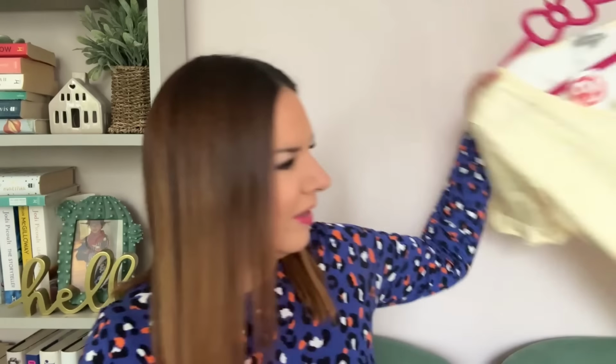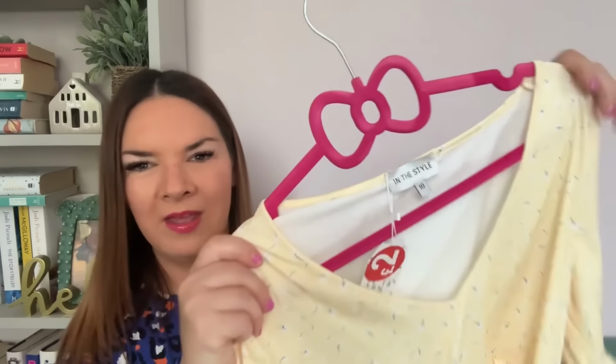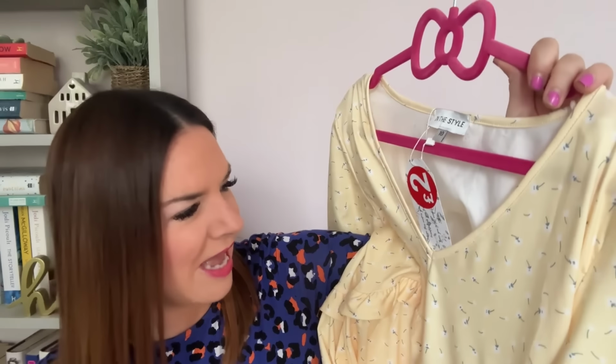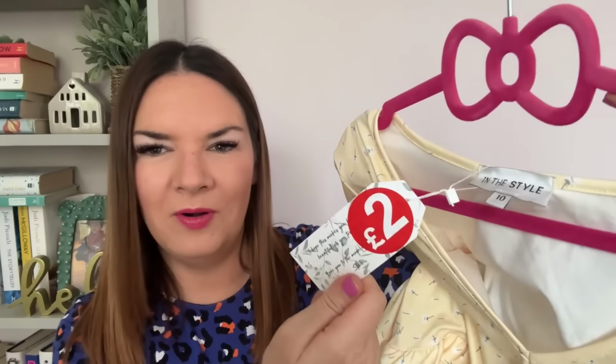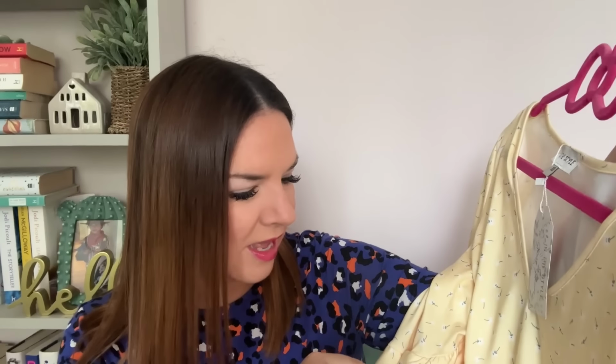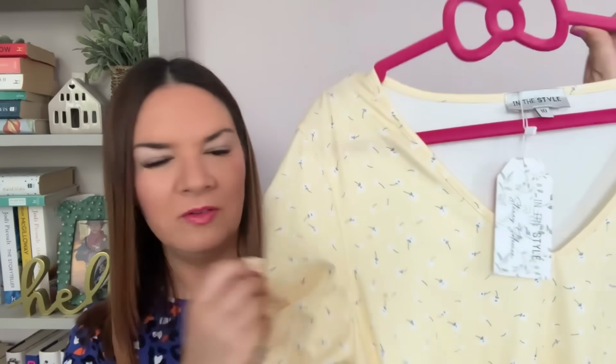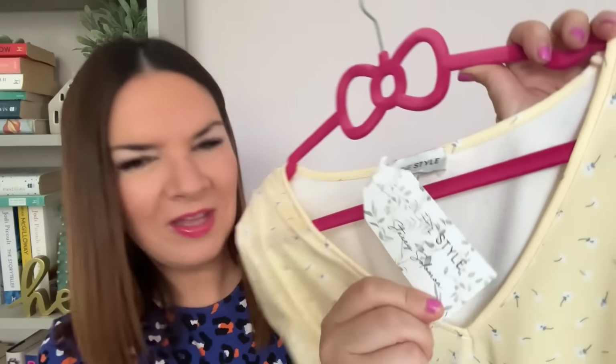And then I got a bargain dress for 50p. It was on a little rail, and it's yellow, obviously, and it's in the style, size 10. It said it was £2, so wherever it was on for sale, it was very cheap, and it was on a 50p rail. And I haven't actually tried it on. It's just been hanging up on my door. So it's very cute. Stacey Solomon range. Oh, that's really pretty, actually, isn't it?